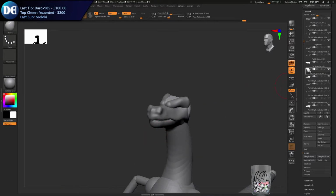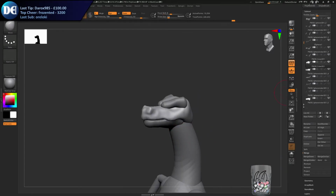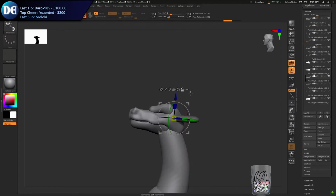acceptable. What I will do though is merge those two together, and get the horns back in. Okay, yeah, the horns are very much in the wrong place beforehand.